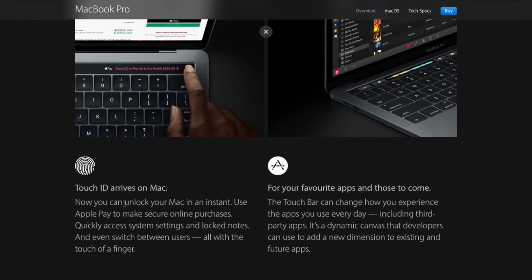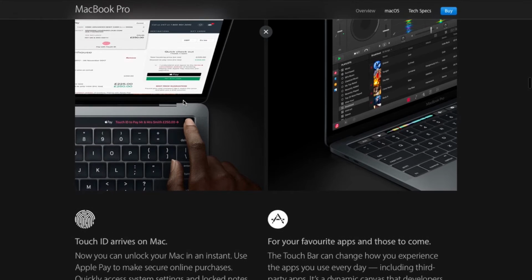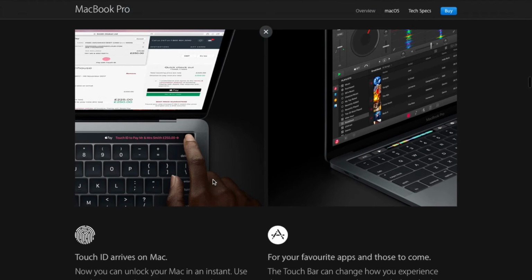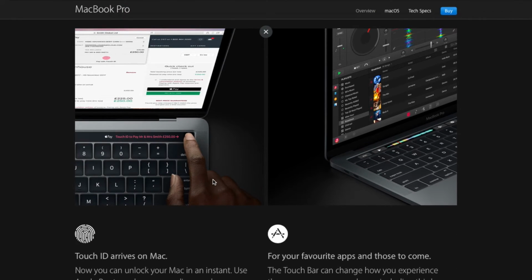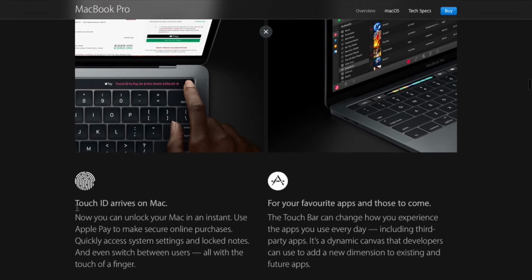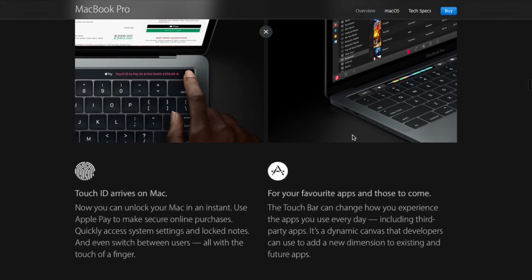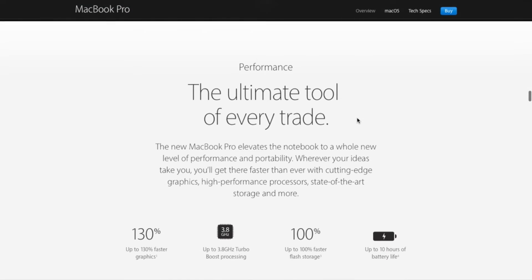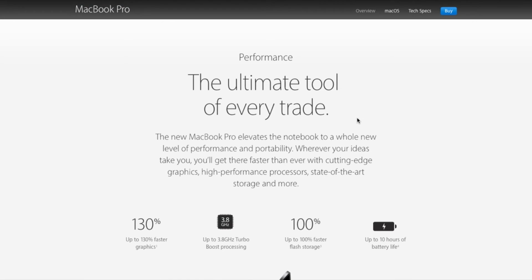Also, Touch ID has arrived to the Mac. So at the edge of the OLED bar, I don't know if I go back up here, you might be able to see there's a sort of a separate part of this bar. And this is Touch ID, so it uses the same second generation Touch ID, the quick lightning fast Touch ID that you find on the iPhone 6s and 7, and what it does is it integrates it into this bar, so you can use it for Apple Pay. So here you've just got an image showing you it being used in Apple Pay, and obviously it's saying about the different developer options which you can use to have your OLED bar built into apps.